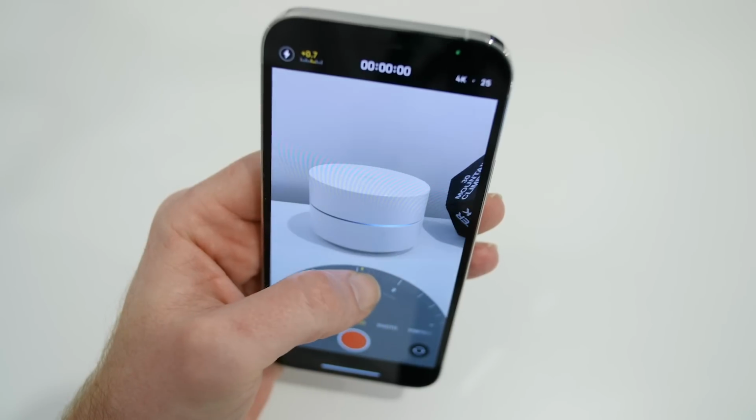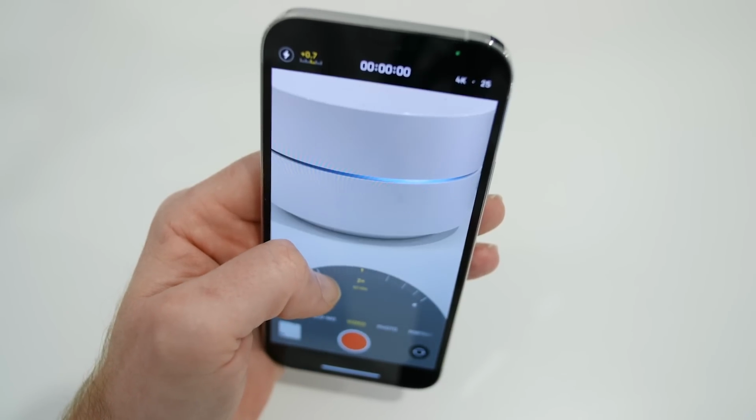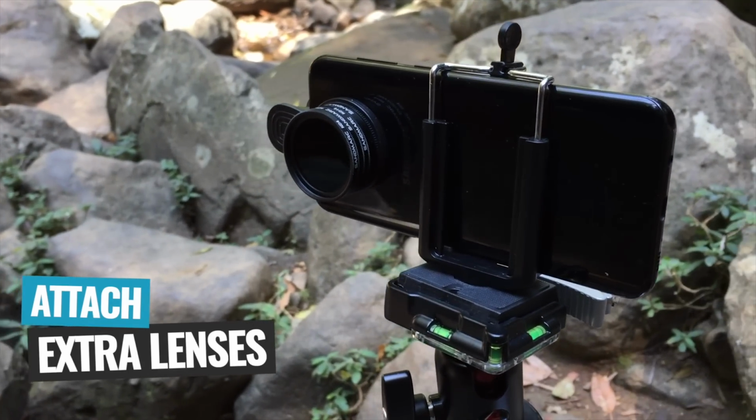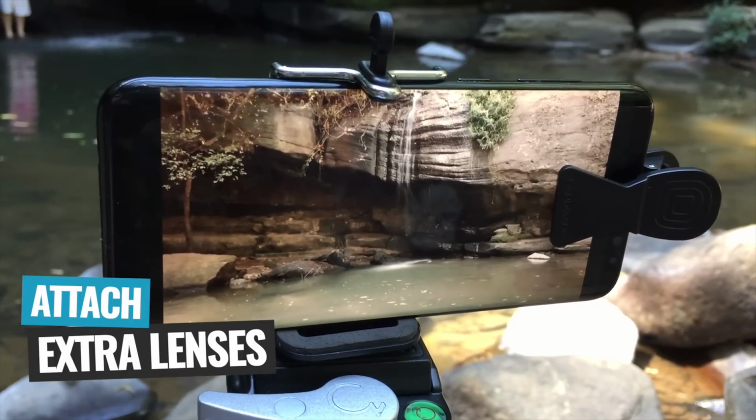Is literally the tap of a button to totally change up your shot. Now, while you don't have the range of the lens and the filters that you can adapt to a regular camera, you can actually purchase aftermarket lenses or clip-on lenses and filters as well. And there's some really high quality ones out there.